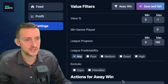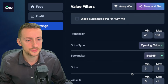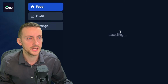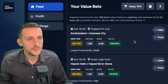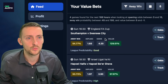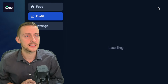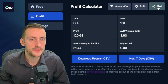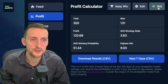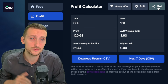I'm going to keep everything the same. And the only thing we're going to change here is the probability and the odds. So odds of 3, probability of 45%, max of 100, opening odds again. We hit save and get, and we've got the Swansea-Southampton game at the top now. The previous game was, I can't remember what it was, but it's gone. And now we're going to check the profit again, and let's see what we get. And there we are, 355 selections now, profit of 120.68 units.